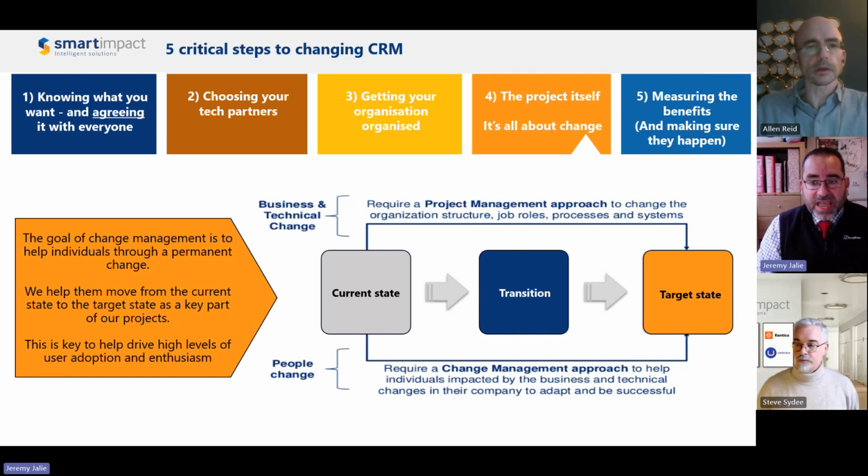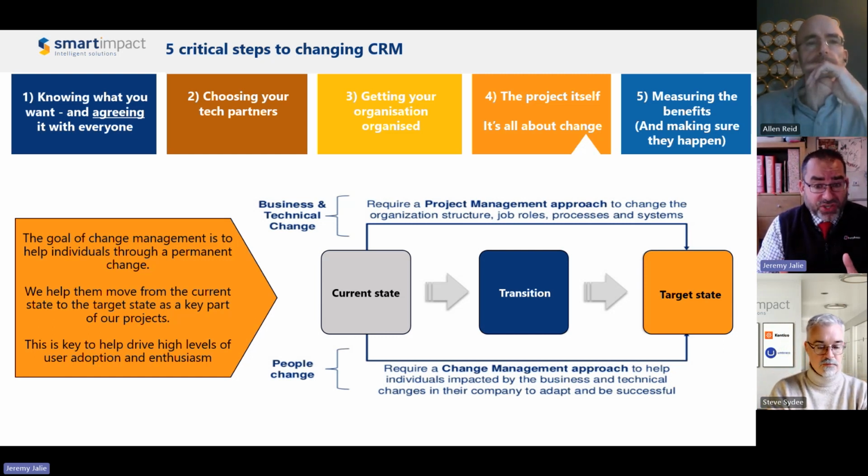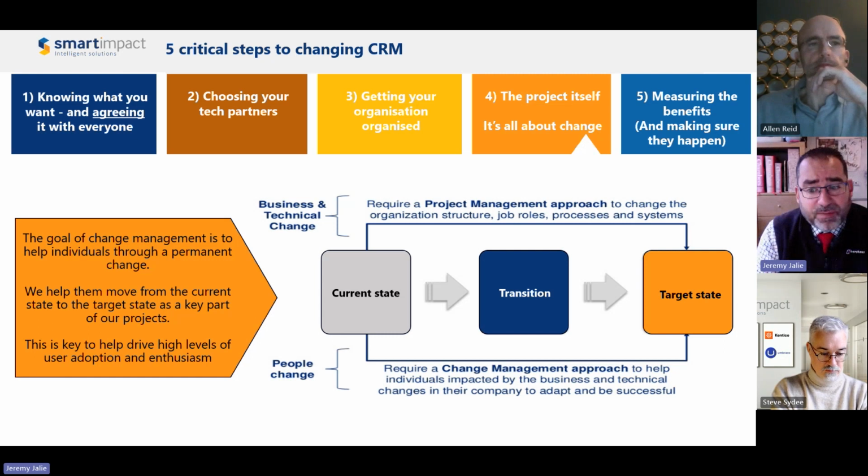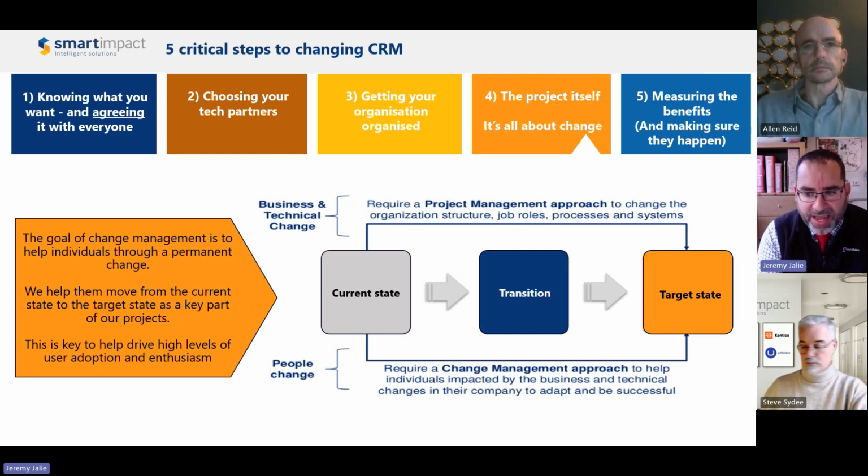And very likely, if you deliver on the most commonly perceived benefit of a new CRM system, which is that it will free up your staff to be able to do more productive and creative activities, then there will be changes to some people's roles and jobs. So ultimately, adopting a change management process will be a critical way to lead the project and drive user adoption. And as Alan said, enthusiasm for the project and change internally.